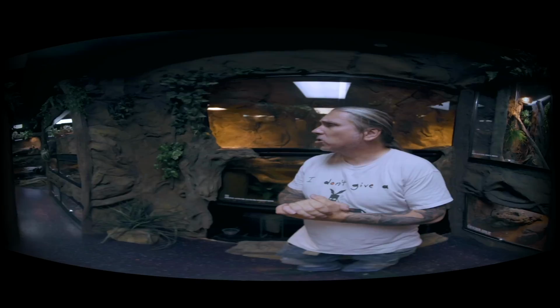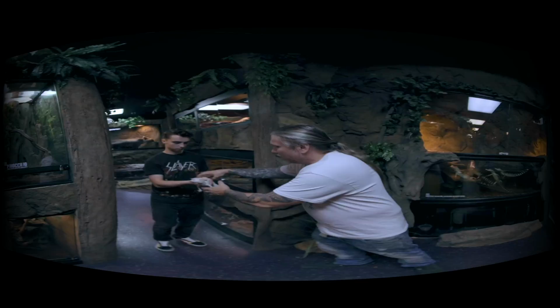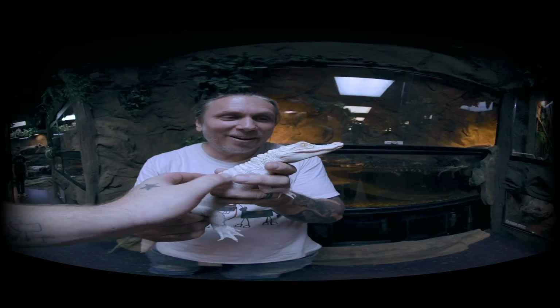Hey Noah, can you do me a favor and bring Salty the albino alligator over? Yes, of course. Awesome. All right, cool. Oh my gosh, take a look at her. Isn't she absolutely amazing? Oh, look at that little girl. Of course, she's an albino alligator. And she's chirping right now, a little Salty.